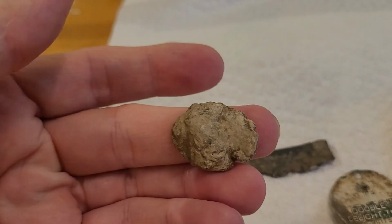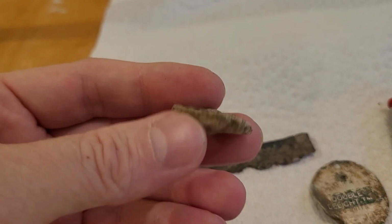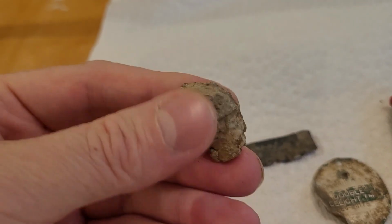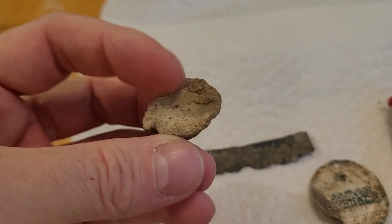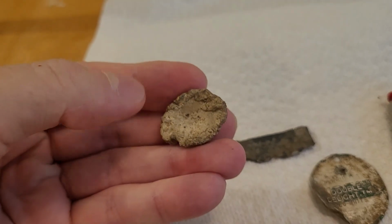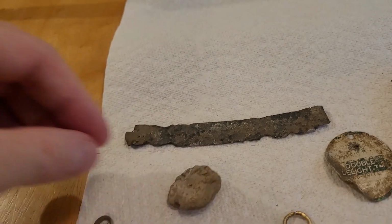Impacted piece of lead, possibly, maybe melted, but that sure looks impacted. And with the patina here, even after cleaning it with a toothbrush, this is old. This is probably 100 years old at least. Interesting little piece there. Wonder what that was.